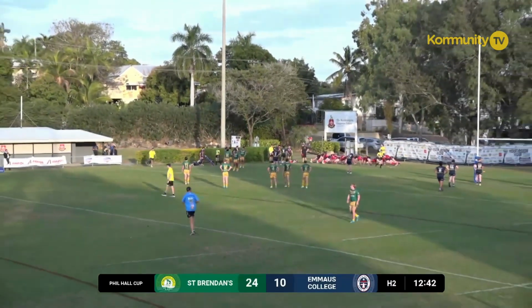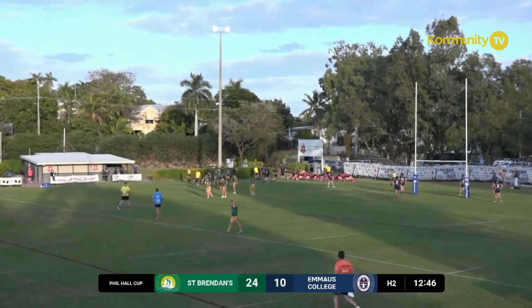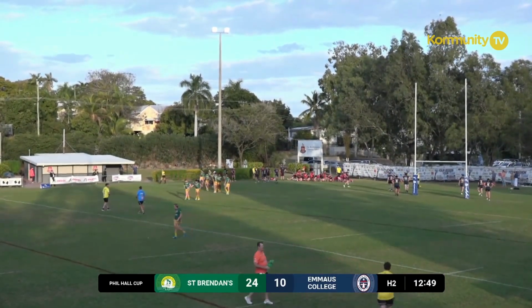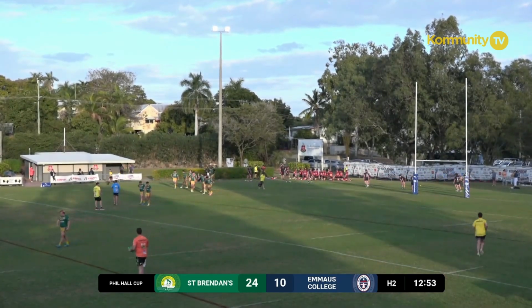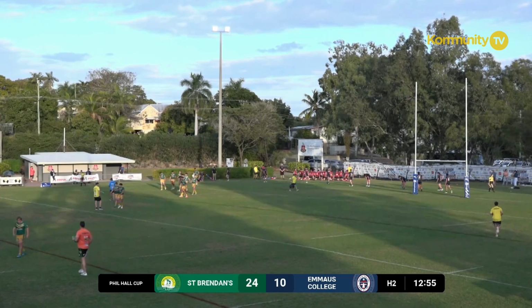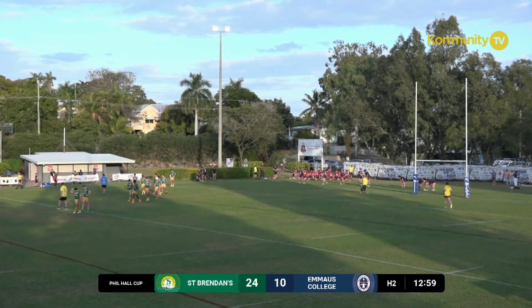It was a classy run. It was an elegant run. Still plenty of time. But now their 5th try, St Brendan's on the trot. As Yock with a big 4-pointer. And now a real mountain to climb for Emmaus College.